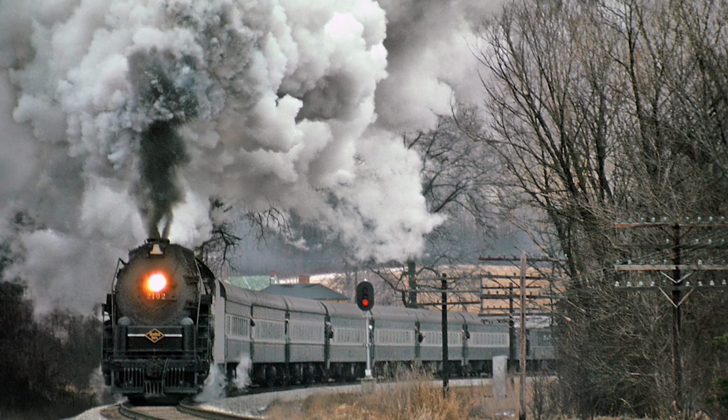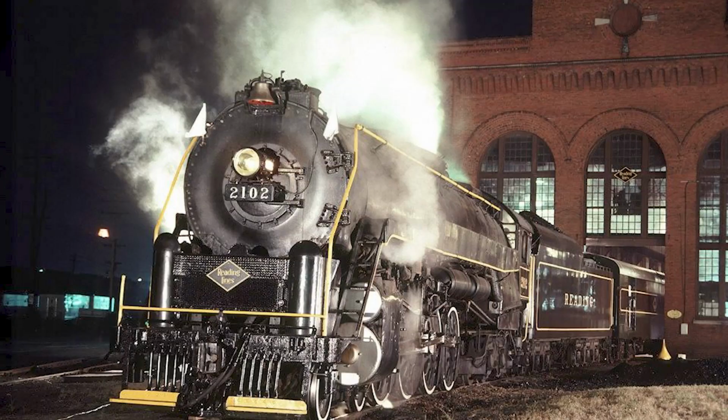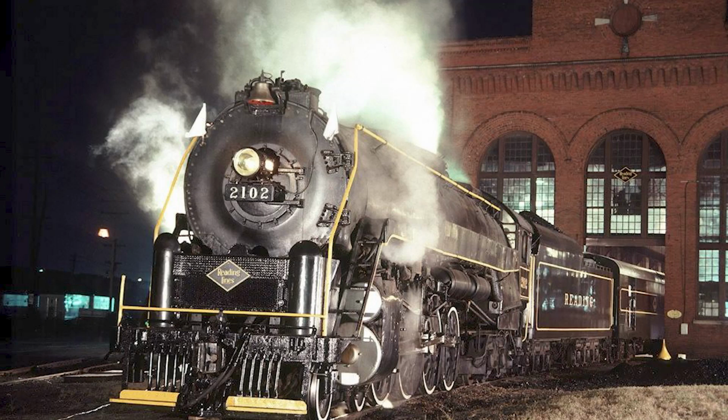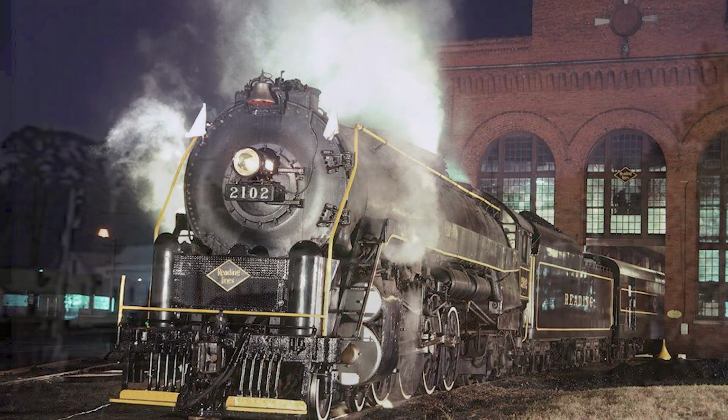Jumping back to the 2102, in 1985 the locomotive was under the lease of the Reading Company Technical and Historical Society. In September of that year, it made an appearance at the ex-Reading shops to commemorate the 40th anniversary of the Reading T1 Class. Also in attendance for this event was Blue Mountain and Reading Railroad No. 425. While at the event, the owner of the Blue Mountain and Reading Railroad, Andrew Muller, cut a deal with the Historical Society and purchased the 2102 for himself.